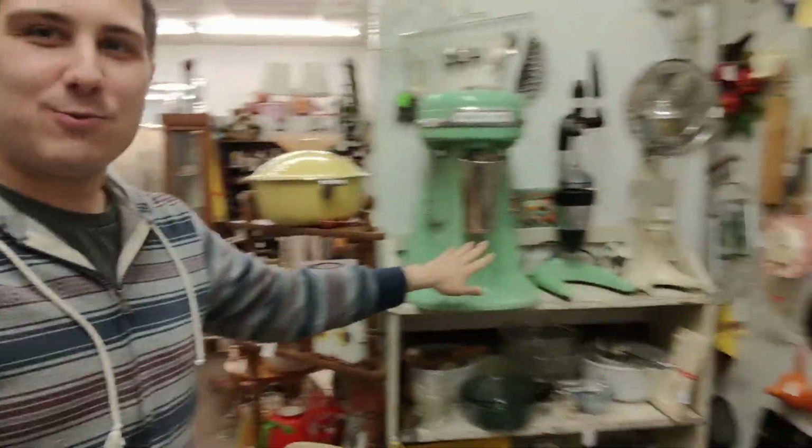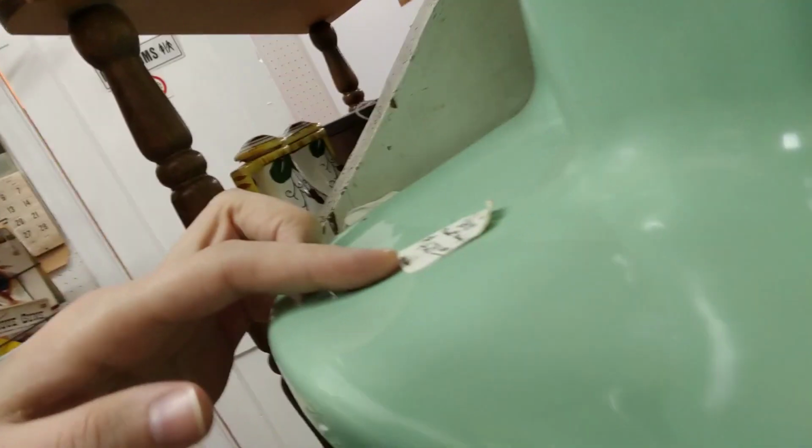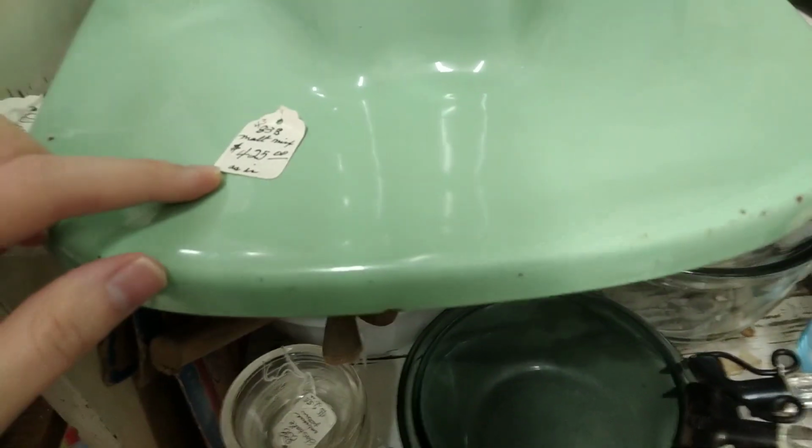Now I'm standing in a pretty cute booth, I think. But I wanted to show you this really cool Hamilton Beach mixer. They want $425. Well, you can't even see that darn tag, can you? As is. That would be awesome in our basement, but my goodness, $425.